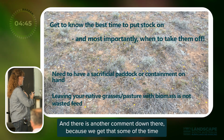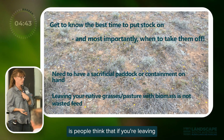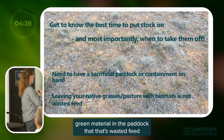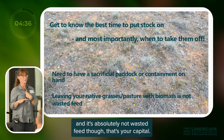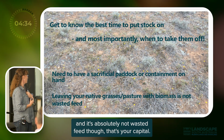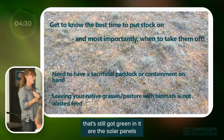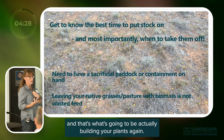And there's another comment, because we get that some other time too: people think that if you're leaving green material in the paddock, that's wasted feed, but it's absolutely not wasted feed. That's your capital. Anything that you see out in the paddock that's still got green in it are the solar panels, and that's what's going to be actually building your plants again.